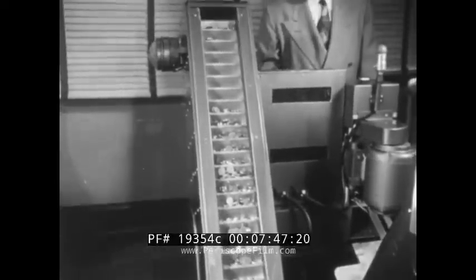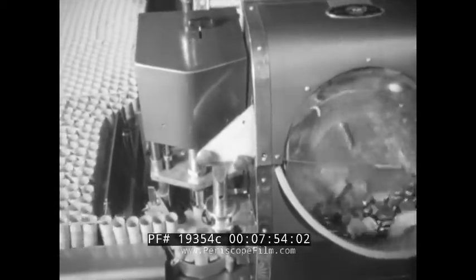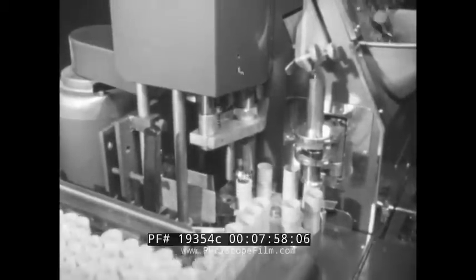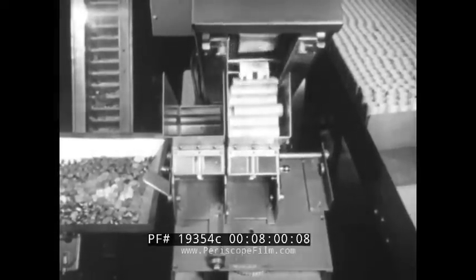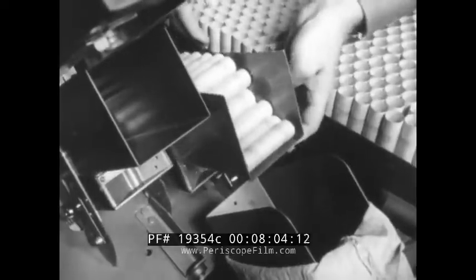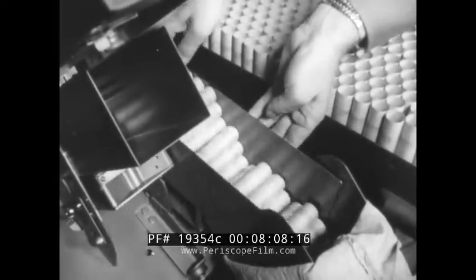Dumped in the hopper, the coins are taken by elevator to the device that counts them and passes them along to be deposited in the paper containers at a speed that's amazing. Out drop the filled containers with never a mistake. Yes, a lot of hours once wasted on the tedious, time-consuming job of handling thousands of coins can now be put to better use.